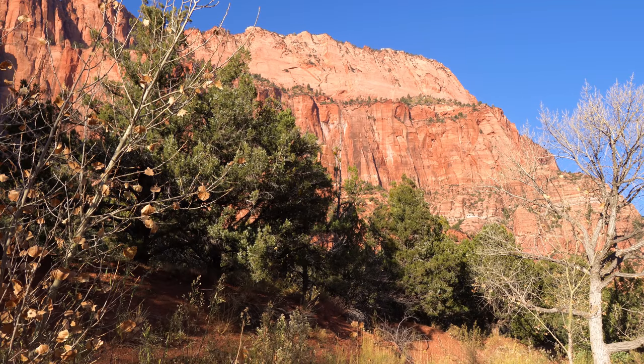According to my topo map, that is called Gregory Butte. How appropriate.